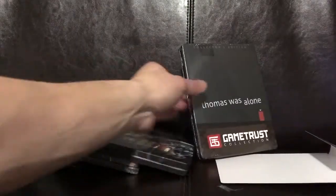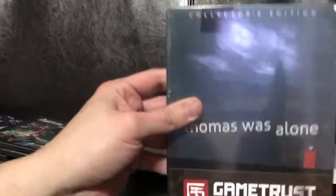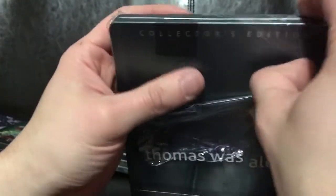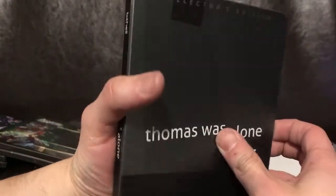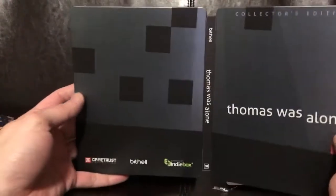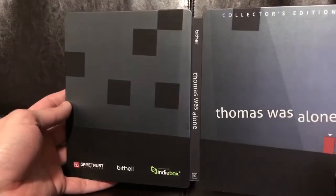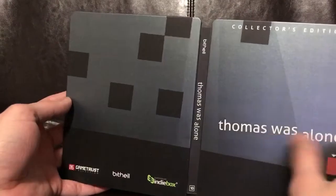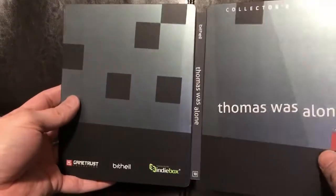I really like that. And then you have the last one, Thomas Was Alone. Let me open this one as well. Well, Thomas is not going to be alone in my house because he's going to have 9 more Steelbooks to accompany him and 290 others. I think I'm getting close to 300. So here is my Thomas Was Alone Steelbook. Very cool looking spine, Thomas Was Alone logo, Thomas Was Alone front and back.